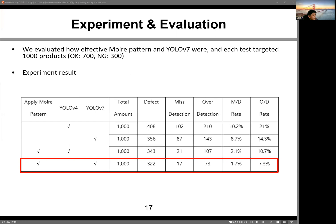This table shows the comparison results when the Moire pattern is applied and when it is not applied, and when YOLOv4 and YOLOv7 are applied. When the Moire pattern was applied, risk detection performance improved by about 5 times and over detection by more than 2 times. Compared to YOLOv4, it was confirmed that YOLOv7 improved by about 30%.